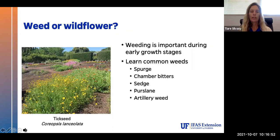So the next thing is weeding. So you planted your seeds, they're sprouting, and then this is the tricky part: weed or wildflower. In order to get a beautiful stand of this tickseed we have here, you can see the gaillardia right behind that, you will need to do a little bit of weeding in the early growth stages.